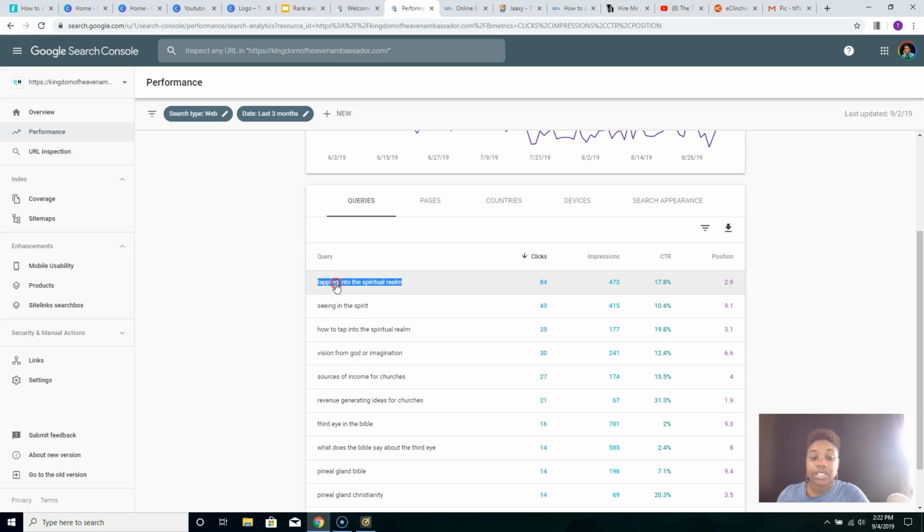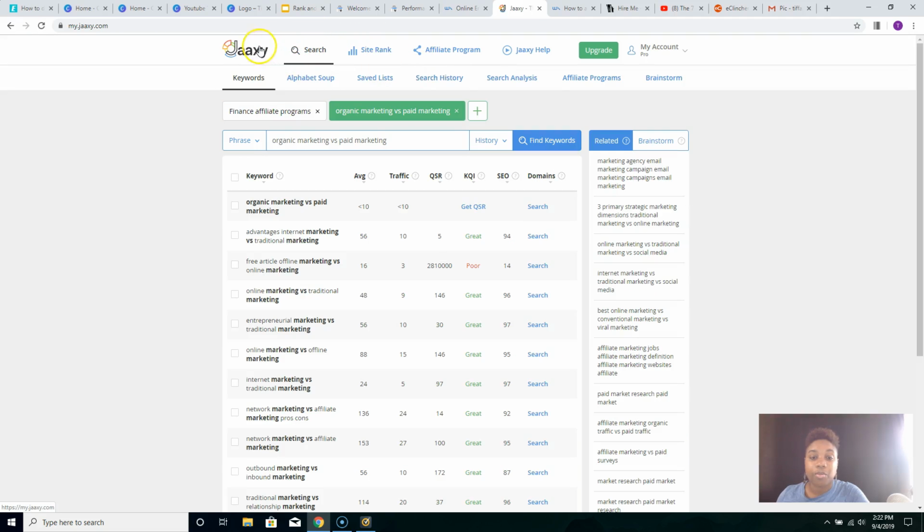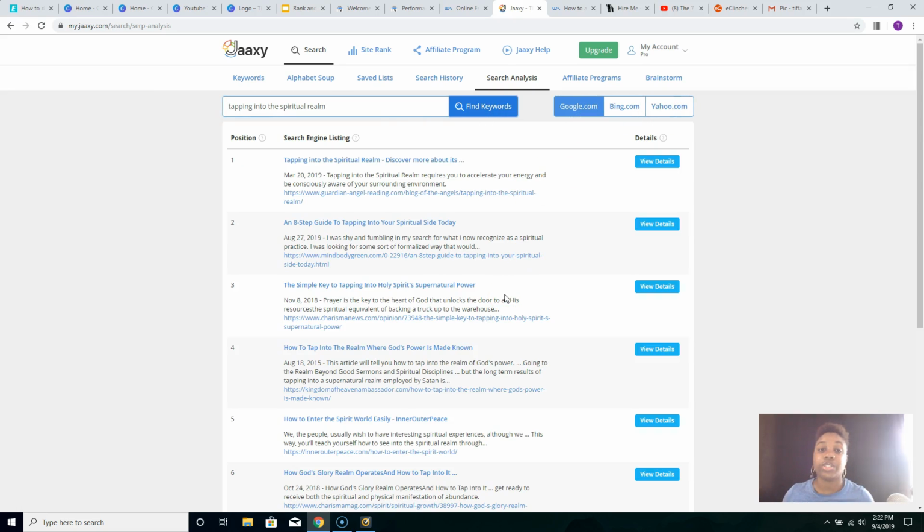And so I would take this keyword and go over into Jaaxy, which is here, and I'm going to go back to Jaaxy's main. And I would look inside of Jaaxy at the search analysis, because then I can see which articles are ranking for that keyword in each search engine quickly. So you can see Google, Bing, and Yahoo are right here, so I won't actually have to go to each search browser. So I can see that position 1 is here, 2, 3, and you can see my website here.